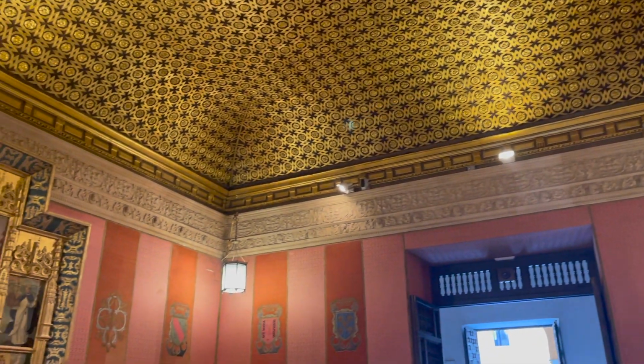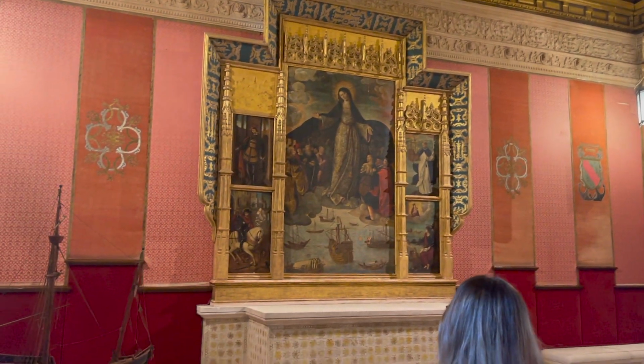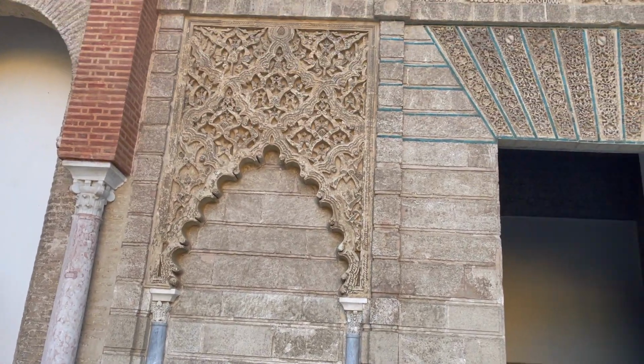I guess the king's bedroom was on the first floor, right off of the central terrace, which had water fountains, and that's very common in Islamic culture. So it was pretty neat. I think that was also functional too.